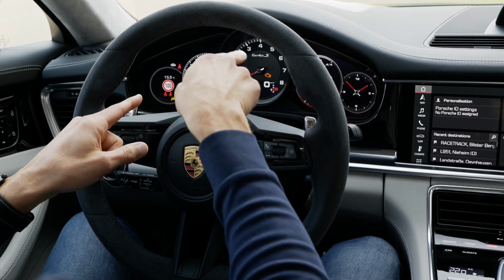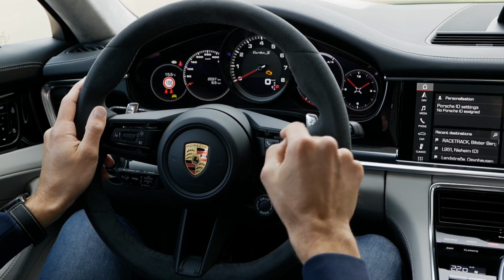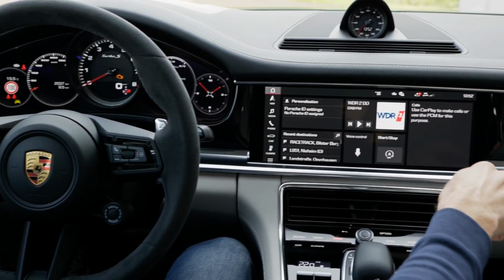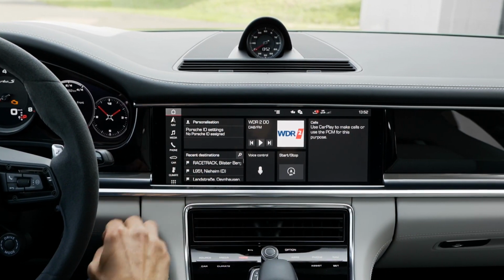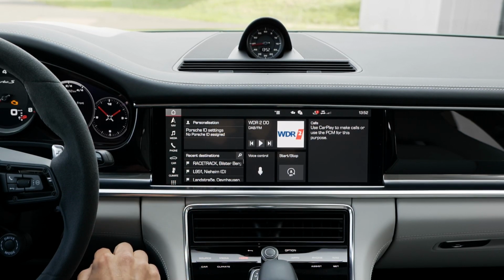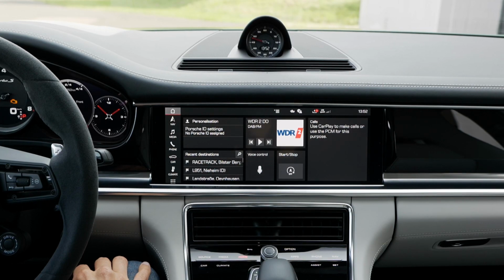Soon more details to these instruments, which are digital on the side and an analog one in the middle part. And on the right side we have the widescreen format here. The software has been updated, also the map data and so on. So slight updates here with the facelift for that. Soon we'll also go in detail what you can do with that.